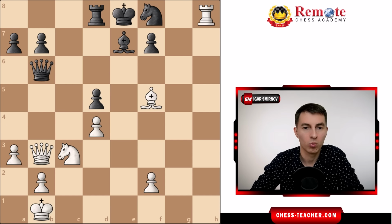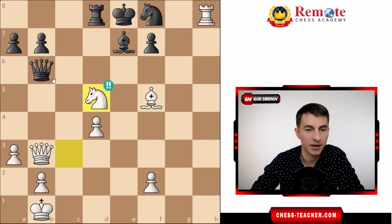Now, what else do you have? You could take over here on f8, but that doesn't give you anything. Black can recapture, and that's the end of your attack. Okay, there are no other meaningful checks anymore. What else can you do? As for captures, is there any capture that you can execute here? Rook takes f8, we already discussed, that doesn't work. There is knight takes d5, which is nice, it attacks the queen, although at the same time that hangs your queen on b3, but computer already suggests us that it's a nice move to play.